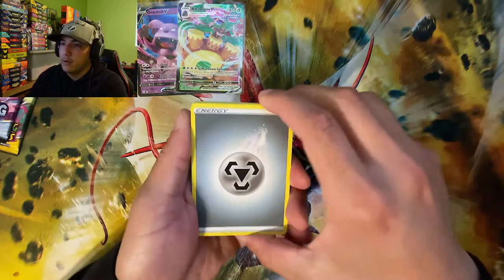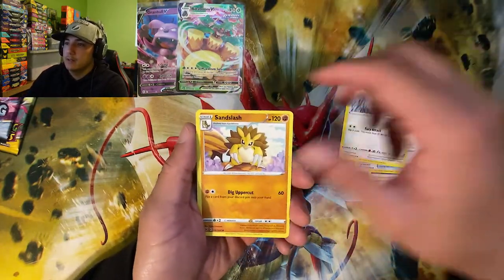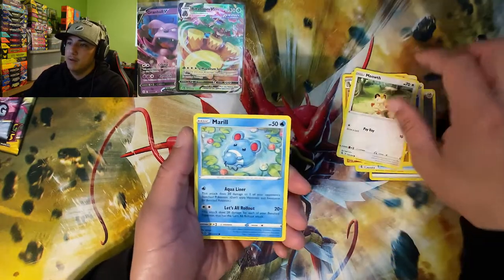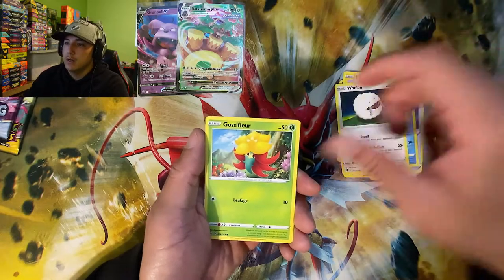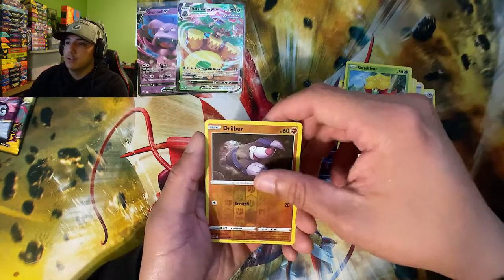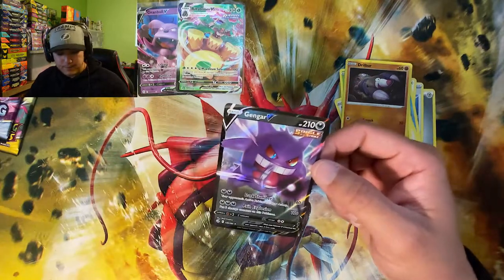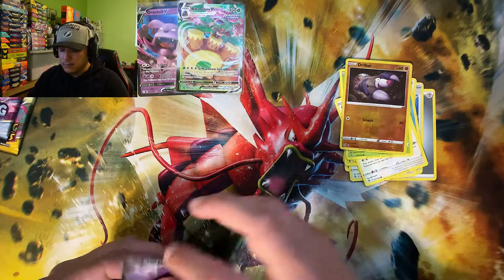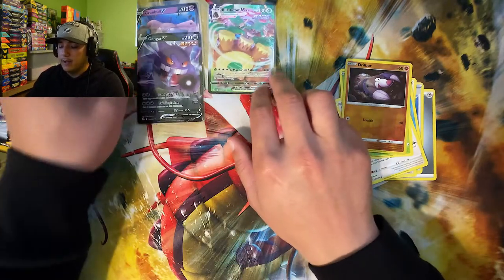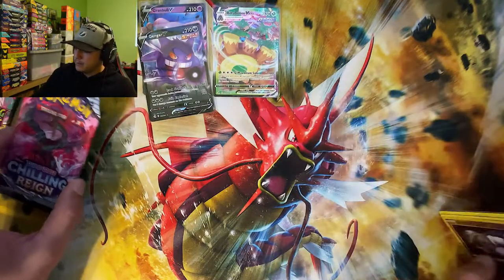All right. Metal Energy. Spongy Gloves. Corvus Squire. Sandslash. Meowth. Meryl. Helioptile. Wooloo. Gossifleur, Reverse Drillbur, Gengar V Ultra Rare. Not the VMAX alternate art, but hey, we'll take a Gengar any day. We'll take that. All right, so we're at three Ultra Rares up there.